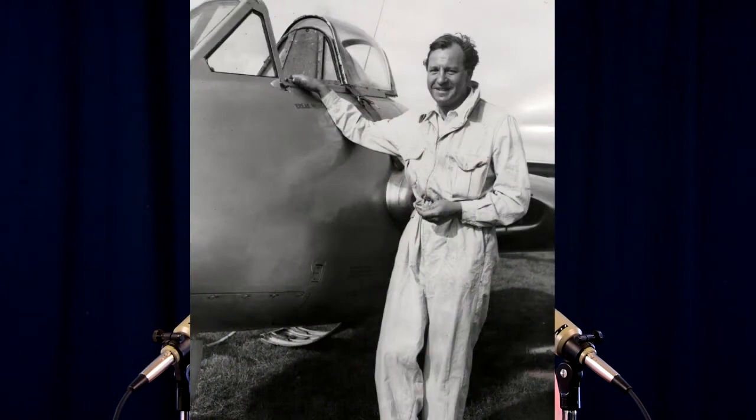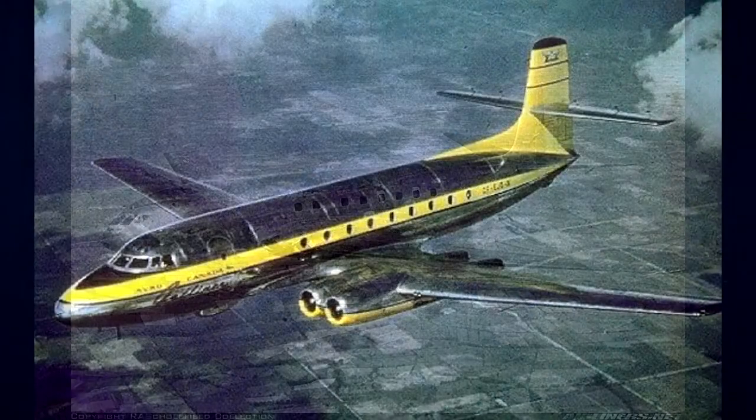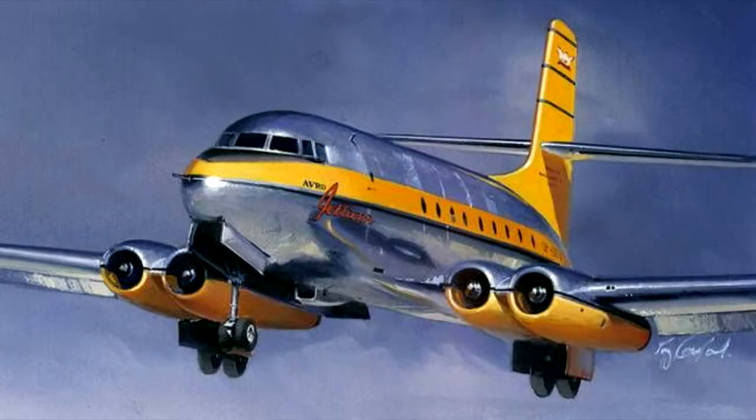But jets were afoot, and the leader in that revolution was de Havilland with the de Havilland Comet, a four-engine jet transport which first flew in 1949. Interestingly, the Canadians were almost first. The Avro Canada C-102 was beaten into the air by only 13 days by the Comet. Unfortunately, the C-102 never had any sales, although Howard Hughes was interested in it for a while, and it ended up not going anywhere, and its prototypes were scrapped.